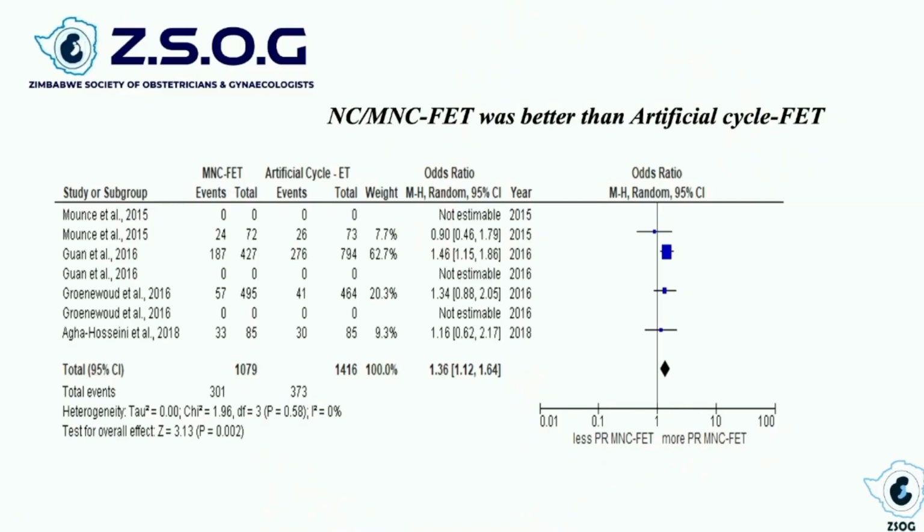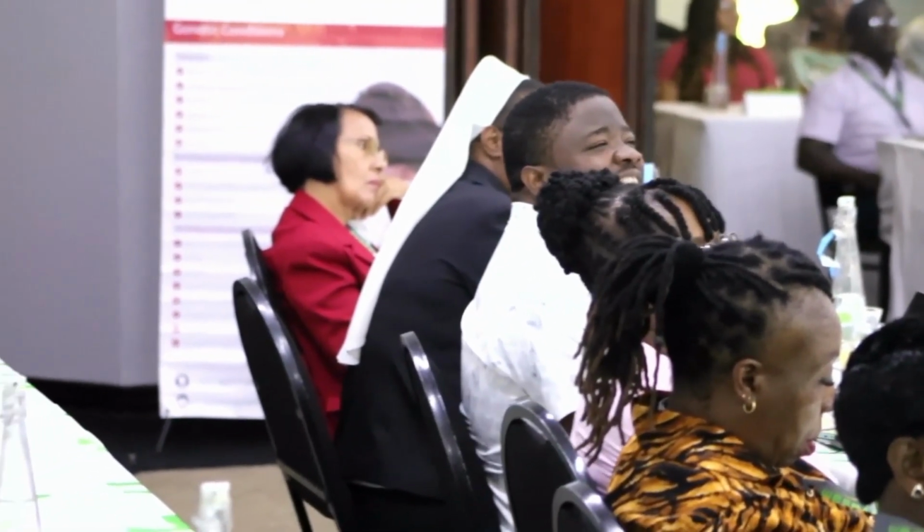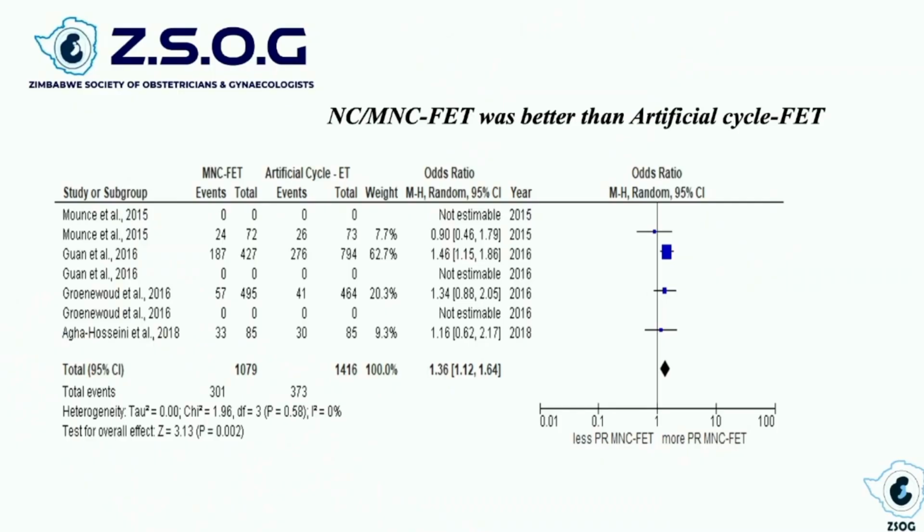And then we looked at natural cycle or modified natural cycle frozen embryo transfer, comparing with the artificial cycle. So for frozen embryo transfer, commonly the artificial cycles are where the cycle will begin by the woman getting estrogen from day 2, and then when the endometrium has reached a certain stage, they get progesterone. But there's an option of just using a natural cycle where the cycle is monitored to ovulation, and then the corpus luteum will provide the luteal phase support.